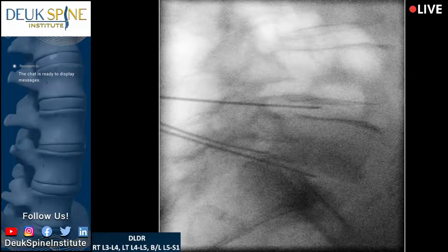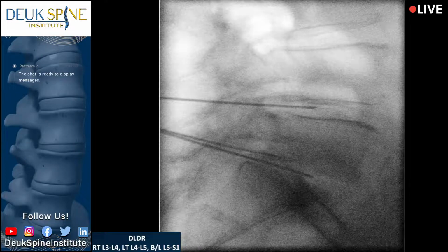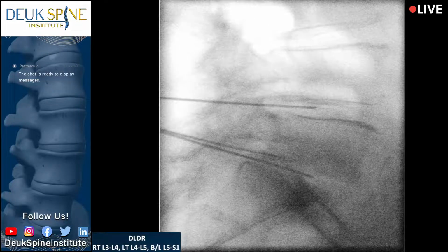Where do you feel that? Right there, in your back. So I'm getting deflected up, but I'm wondering if that's a true deflection or if that's just the way that I'm seeing it on the fluoro. Let's get an AP.